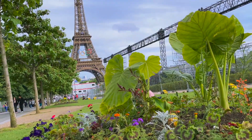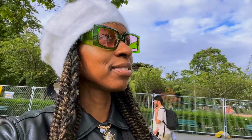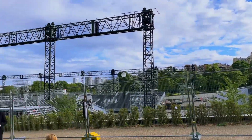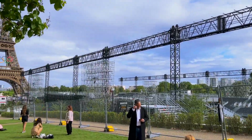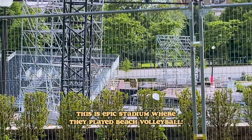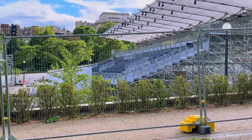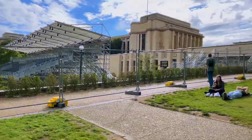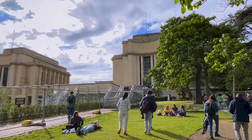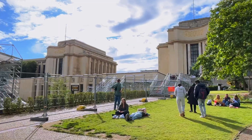But you'll see right in front of me is another stadium that they built on what used to be, I guess, a road or something. I'm about to show it to you. It's massive. You see all of that? All built into this hill here. And I think this is the famous platform where people take those really awesome pictures of the Eiffel Tower.